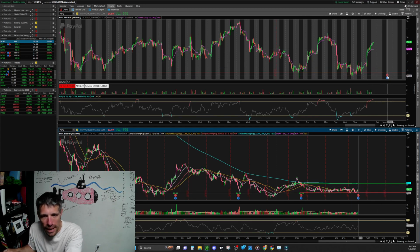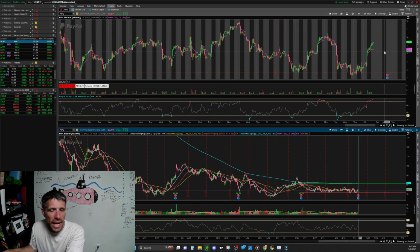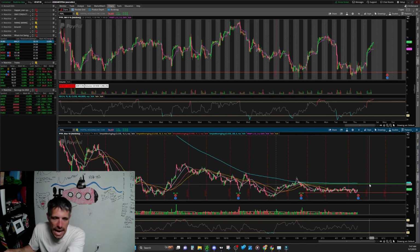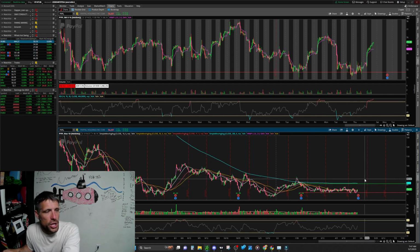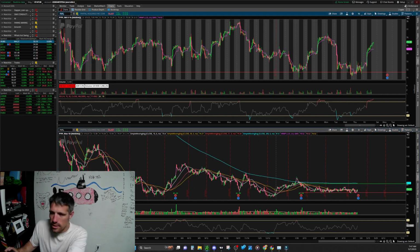Very, very nice, coming out with earnings on Monday. So Monday, after market Central Standard Time, we are going to have PayPal come out with earnings, and if it can gap up above this 200-day moving average, which is a pretty big gap, but if it can gap up above that, I think it's going to look really good for PayPal. So definitely don't sleep on PayPal's earnings.